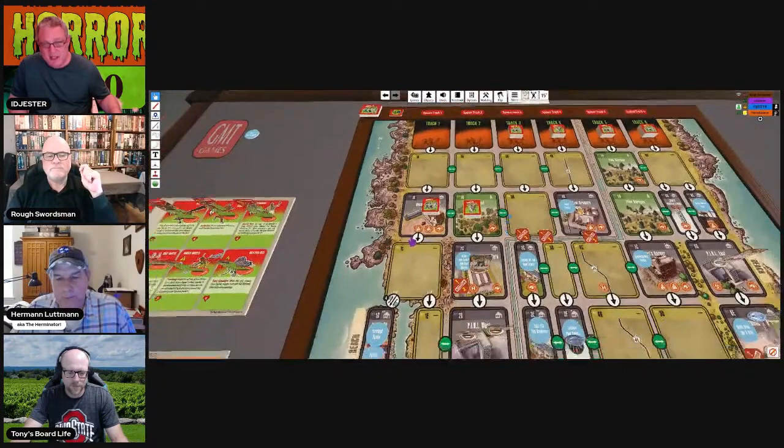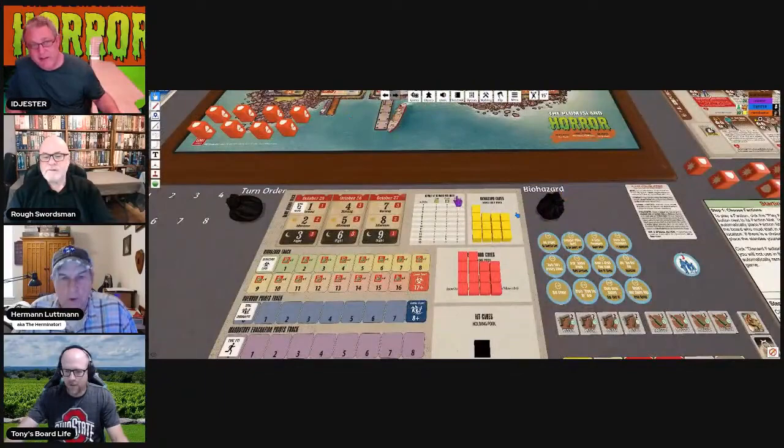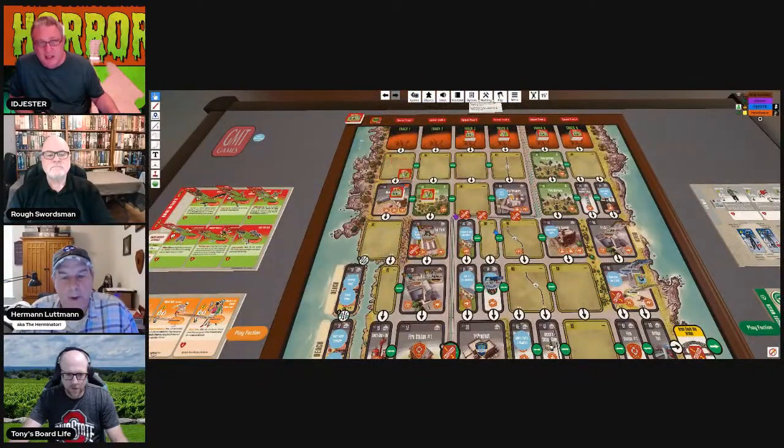We put 1 yellow biohazard cube into the biohazard bag. Some people recognize that mechanic from Clank. I love it. Yes. And to add insult to injury, every time one of these horrors kills somebody, they grow by 1. So we grab another, and they are now 5 strong.